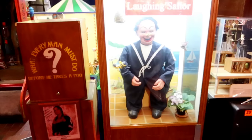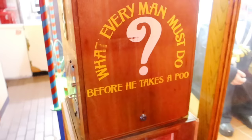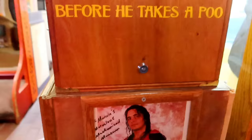Up here we have the Charlie McCarthy band. Oh my God, it's... I know, I just noticed. I was like, hey, let's go ahead and do the Laughing Sailor, but then I was like, why has Bret the Hitman Hart signed a photo and put it next to... It says, what every man must do before he takes a poo, and then apparently Bret was playing this. Well, we'll see what happens.